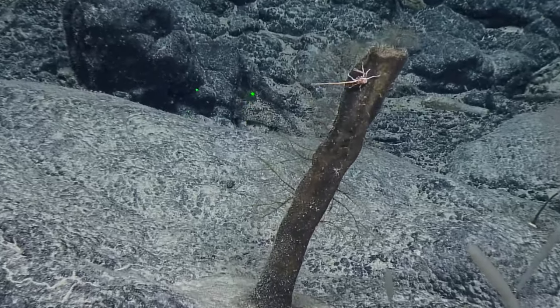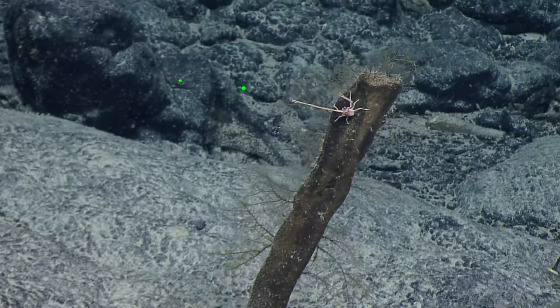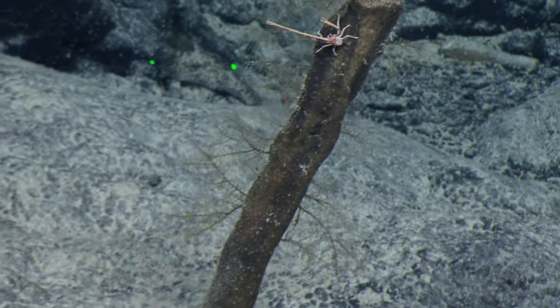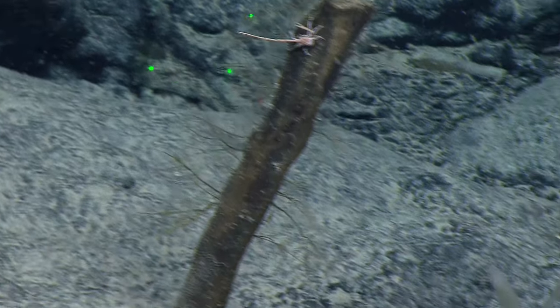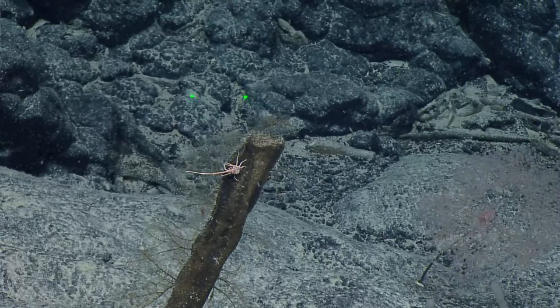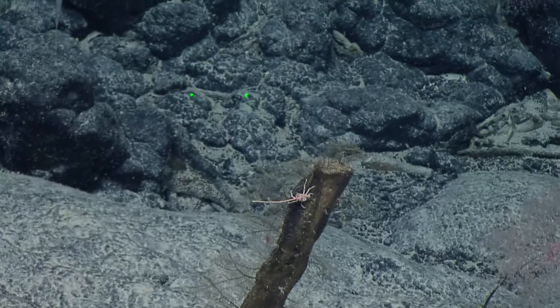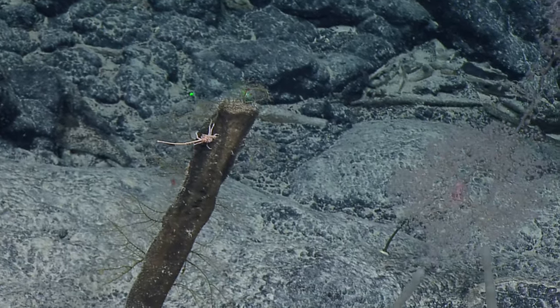Looks like there are hydroids growing on the dead sponge stalk too. Yeah, so what I saw on the last watch, they found a couple of these Tritopleuras with three or even four squat lobsters on. Oh, cool. With the hydroids. And this looks like a galatheoid squat lobster.